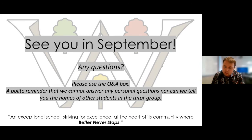Do I need to book my school dinner in advance? Are you talking about school lunches at lunchtimes? So school lunches, we've got a cafeteria and we've got a thumbprint system where you can put money on ahead of time. And then you go into the canteen, select the food you would like for lunch and use your thumbprint to essentially pay for it.